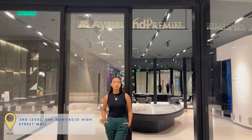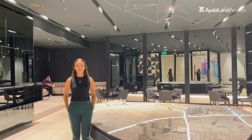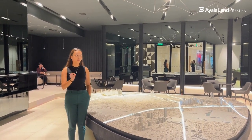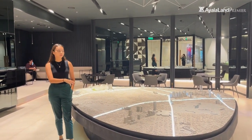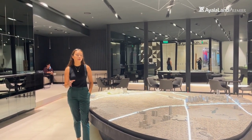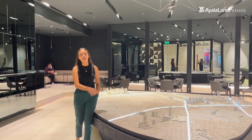So today, I'd like to show you our Parklinks North and South Tower projects here in 11 Bonifacio High Street. Okay, so when you enter the showroom of Parklinks North Tower, located in 11 Fashion High Street Mall on the third floor, you'll actually see the scale model of the entire Metro Manila. So before I show you the model unit of our three-bedroom corner residence in Parklinks North Tower, I'd like to first show you more details on the Parklinks estate and the other neighboring villages and communities around it.